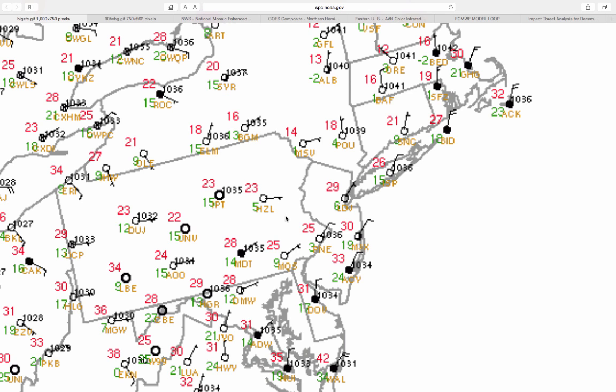It's a Monday, and it looks like we're going to be dealing with one impressive nor'easter for the middle of this week, starting tonight on through Thursday morning. So let's get down to the basics here.